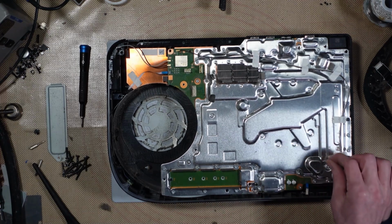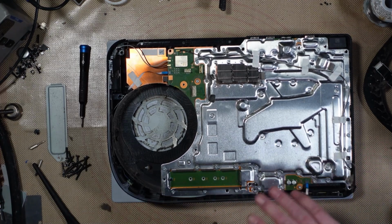I'm going to remove all these screws, so I'm going to fast forward through this. I'm not going to make you sit here and watch this.